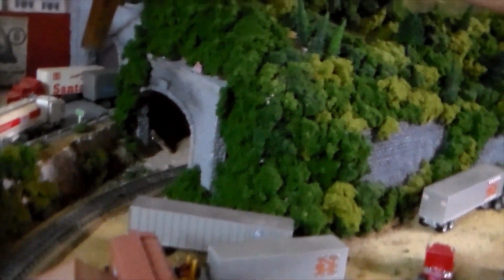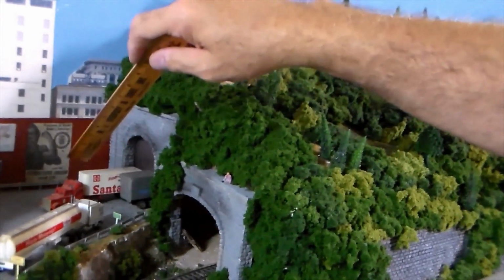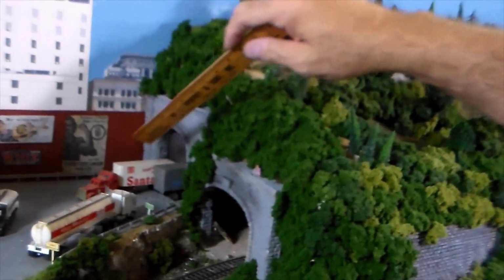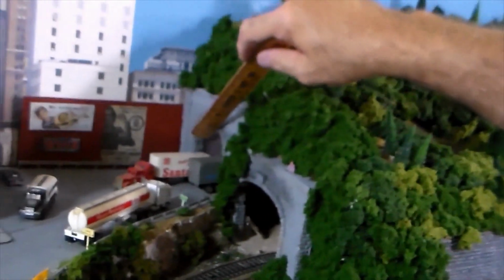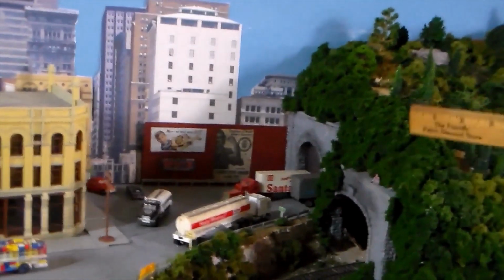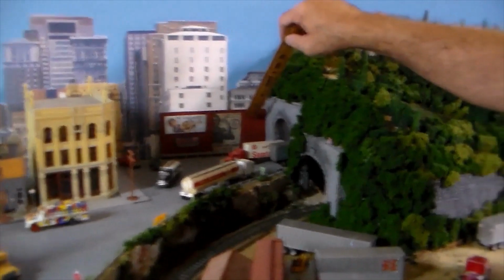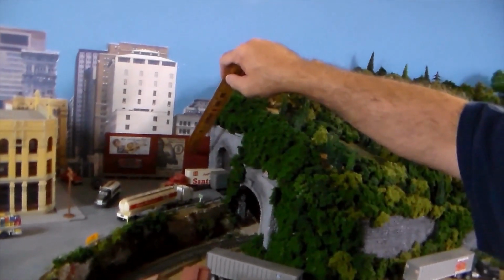It's actually a piece of cardboard, and there's a piece of black construction paper to make it look dark. And I cut that truck in about two-thirds and backed it up there, so it looks like it's actually coming out of a tunnel. Trying to give an illusion of the truck disappearing. This is actually a strip of brick plastic.